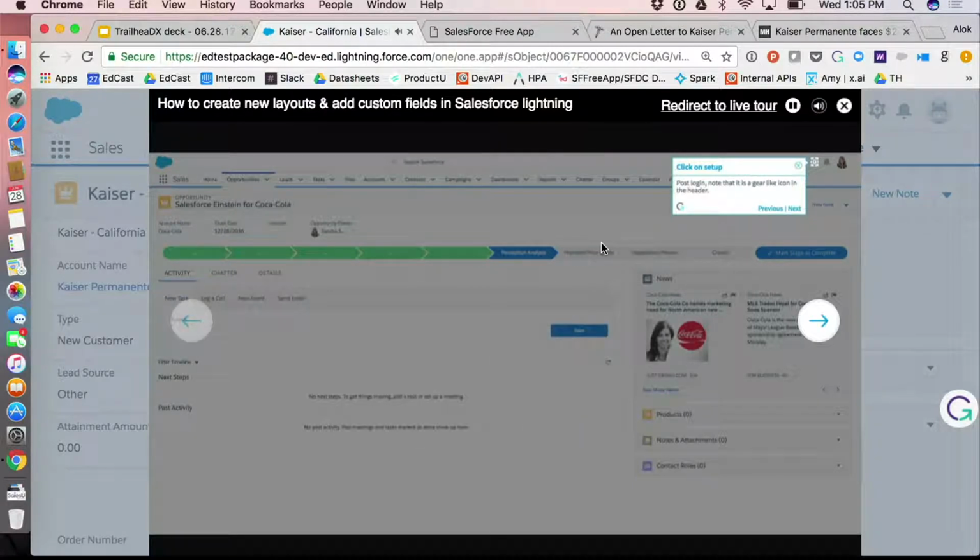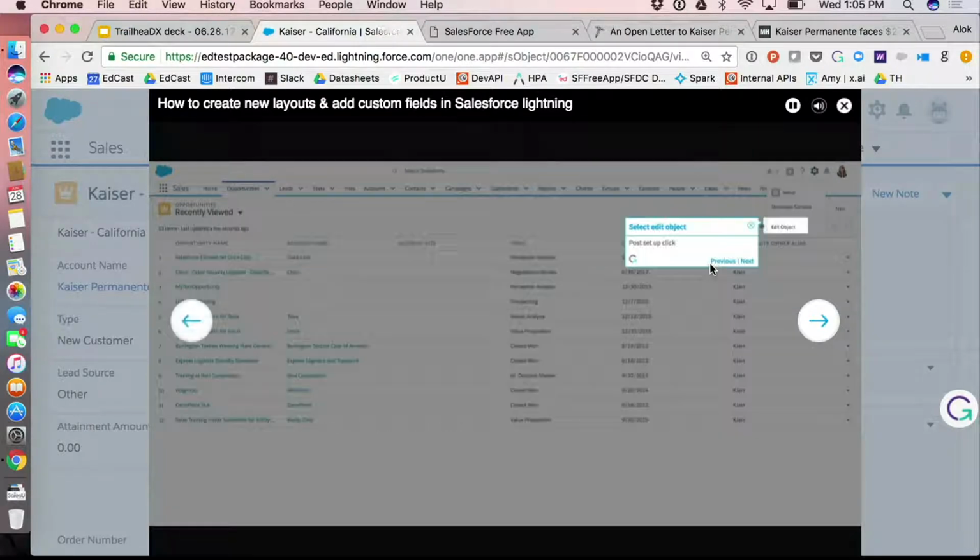Icon in the header. So what you hear is actually, it's not just a guided tour which has text, it also has audio walkthroughs in it. Select Post and Setup, click.